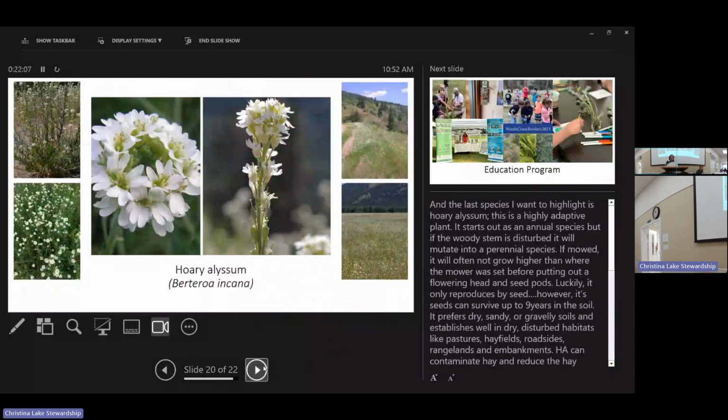And now it's Borealism time. This is the one that we get the most calls for. It's a very highly adaptive plant. It starts out as an annual species, but when the woody stem is disturbed, it can actually turn itself or mutate into a perennial species.